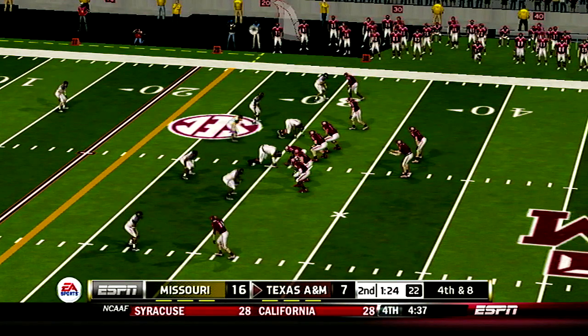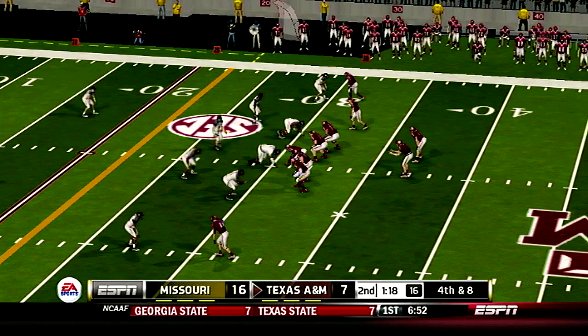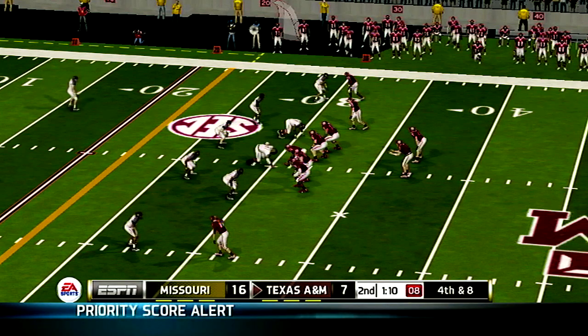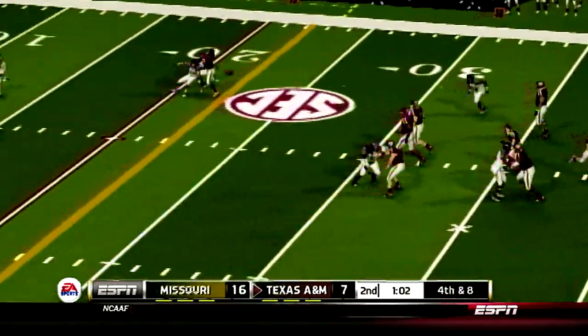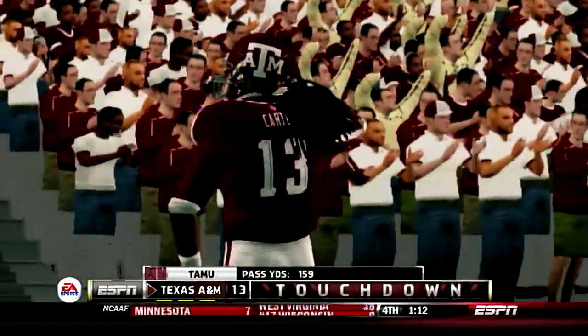I'm coming after you. Flag, flag. He airs it out. He caught it. Touchdown.